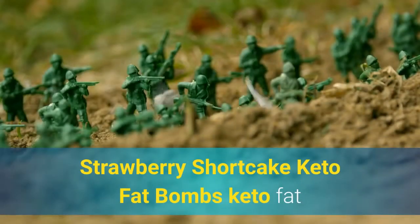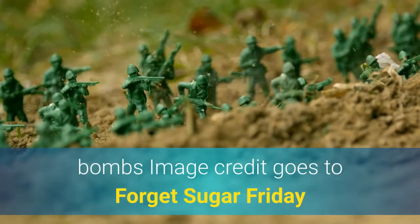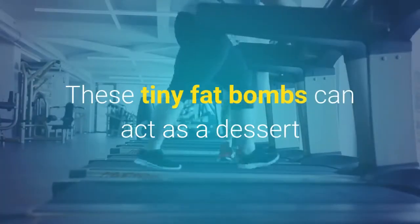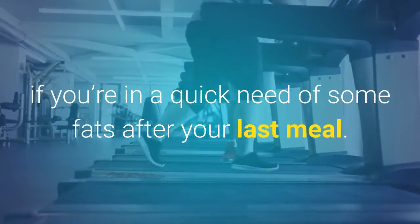Strawberry Shortcake Keto Fat Bombs, image credit goes to Forget Sugar Friday. These tiny fat bombs can act as a dessert if you're in a quick need of some fats after your last meal.